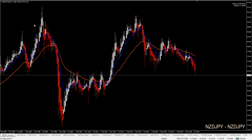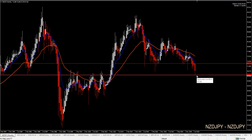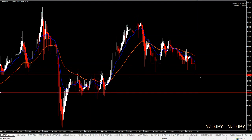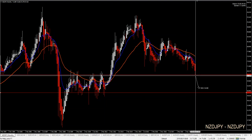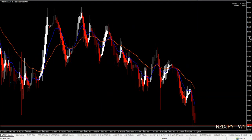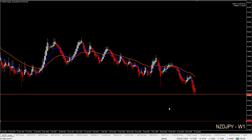And New Zealand dollar yen. Previous support area here has broken. Price is moving and going for the next previous resistance that can act as support. But also, if I have this area breaking, I'm entering a zone of 700 pips that price before was in a range. Much more clear in my weekly chart.